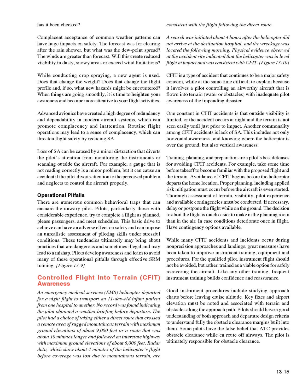Figure 13-10. CFIT is a type of accident that continues to be a major safety concern, while at the same time difficult to explain because it involves a pilot controlling an airworthy aircraft that is flown into terrain, water, or obstacles, with inadequate pilot awareness of the impending disaster. One constant in CFIT accidents is that outside visibility is limited, or the accident occurs at night and the terrain is not seen easily until just prior to impact.